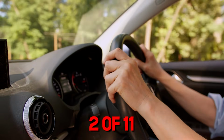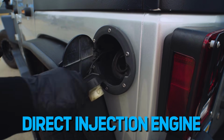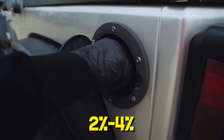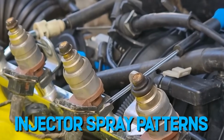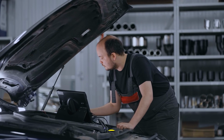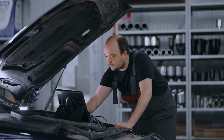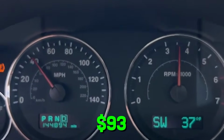2 of the 11 produced measurable, if modest, benefits. Specifically, high-quality fuel injector cleaners used on direct injection engines with documented carbon buildup showed real improvements in fuel economy of 2 to 4%, consistent with cleaning deposits that were genuinely affecting injector spray patterns. That is a real benefit for a specific diagnosable problem. The other 9 produced nothing. 0 measurable change in fuel economy, 0 change in performance. One produced a check engine light that cost $93 in diagnostic time to clear.